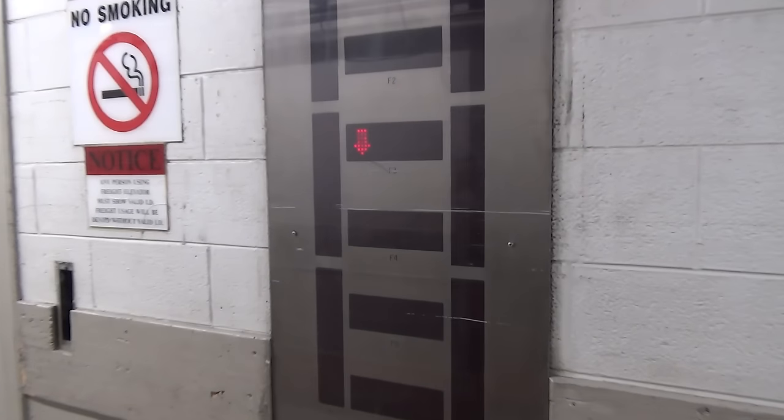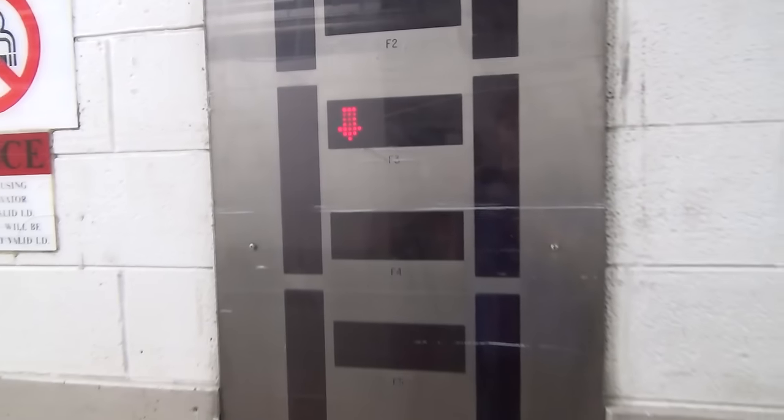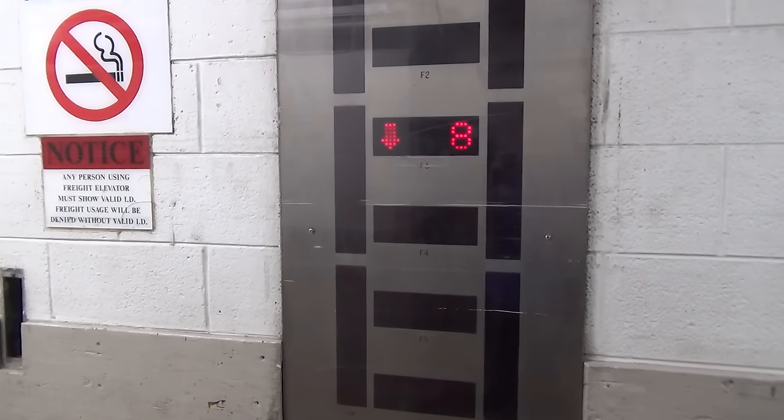This car, where's it going, 110? 102. Okay, here we go. The top floor of this is 102. All right, let's see here. Where is it now? It's on 10. 9. 10.